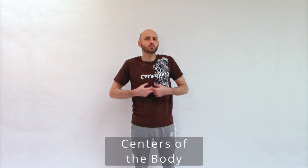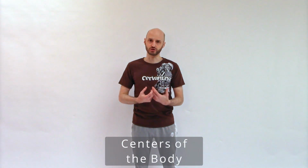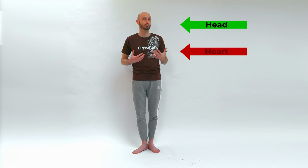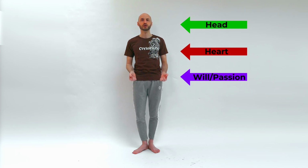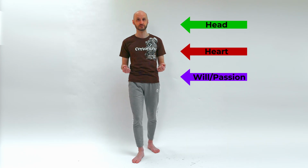Let's talk for a minute about what I mean when I say centers of the body. This is where a movement or a gesture comes from, physically speaking. If it's a thought, it'll be something that is driven from the head center. A feeling, it'll be driven from the heart. And if it is a willpower or a passion issue, it'll be driven from the pelvis.